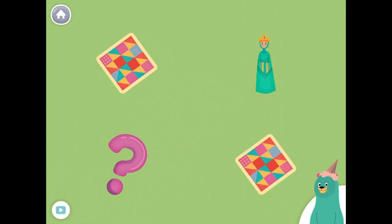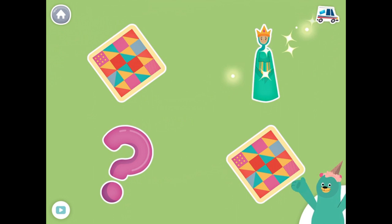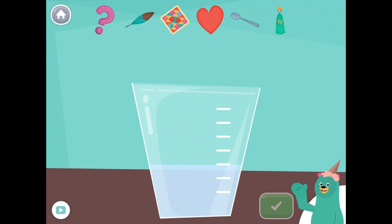All of these things start with the qu sound. Tap them all and listen to the qu sound at the beginning. Quilt, queen, question, quilt. Great! Drag all the things that start with the qu sound into the glass.